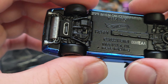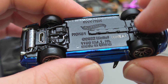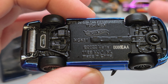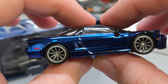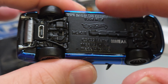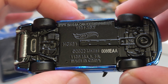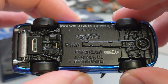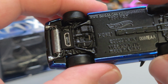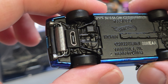And then there's the base. And again, they have to have a plastic base on these ones, which some people do admit makes it feel a little bit less premium. But I think the whole weight of it overall, with all the gubbins in, it's weighty enough that I don't really notice that personally. 5 volt, 0.5 amp. There's the base. Decent amount of detail, as well as the little USB for charging it there. So it's really nice that they're rechargeable.